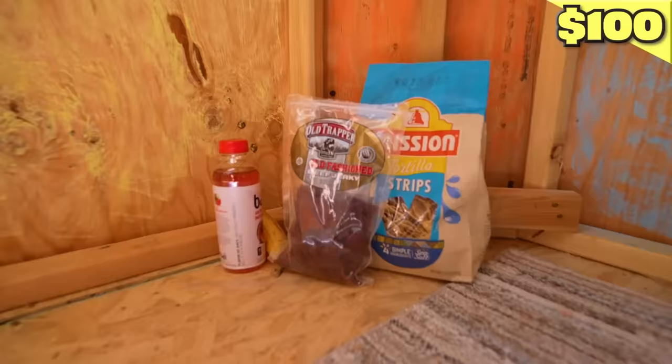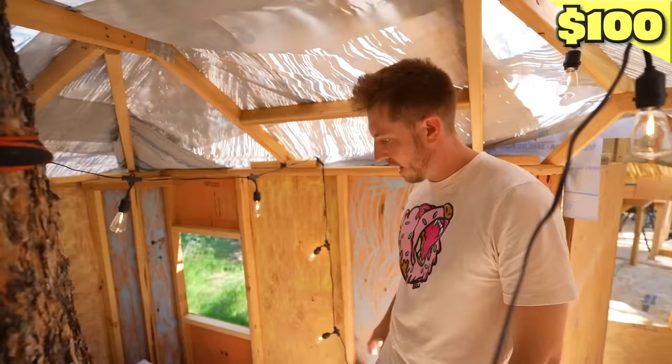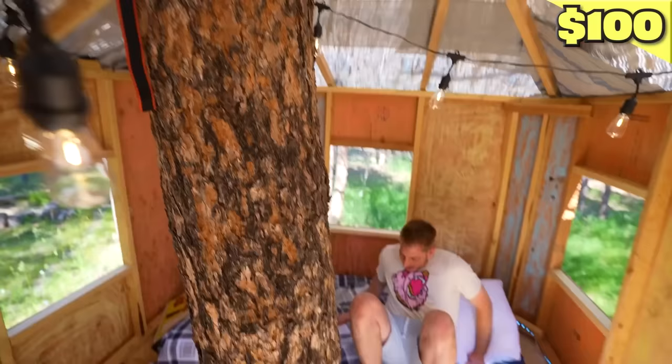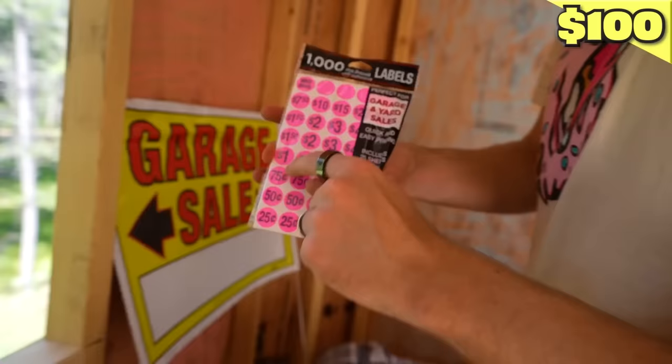Since I live right next door to Blake, why don't you guys come on and tour my treehouse? I had $100. Some of the main features of my treehouse are the overhead lights. I spent a lot of money on my bed. Comfort, blankets, sheets, nice pillow. Very relaxing. My plan is to put this garage sale sign on someone else's treehouse. When they're not looking, I'm gonna go in and put all these for sale stickers on all their items. And hopefully other people come in and start taking their stuff.